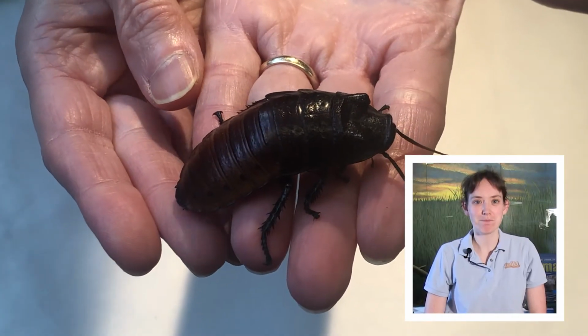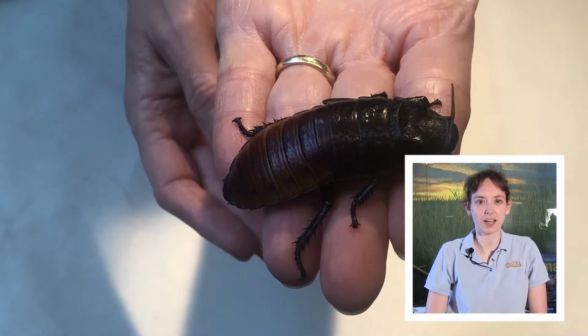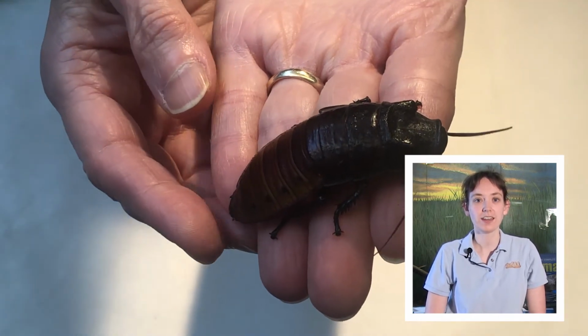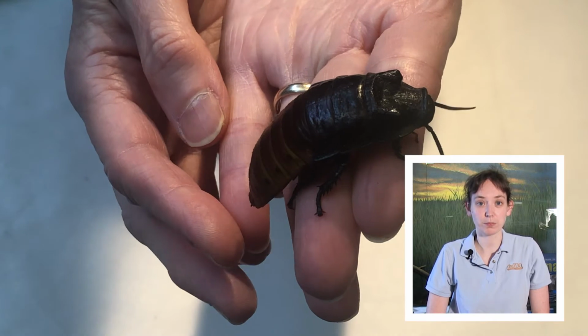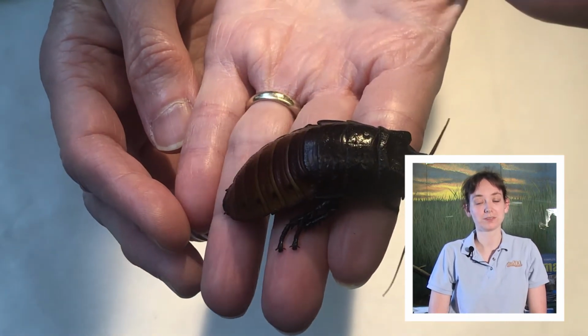What's that sound? That's a Madagascar hissing cockroach. They force air out of these tiny holes on top of their head. That's to make anything that's bothering them think it's a snake, and hopefully it'll leave them alone.